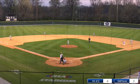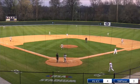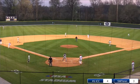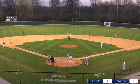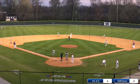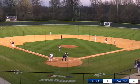From Peanut to Kirkman. And this is going to be a flare, and it's trouble if it's fair, and it is. That should tie the ball game, and this is going to go for extra bases. And it will. It's going to be a double. And we're tied at 4. A big inning here for the Salukis. So that goes for an RBI double.